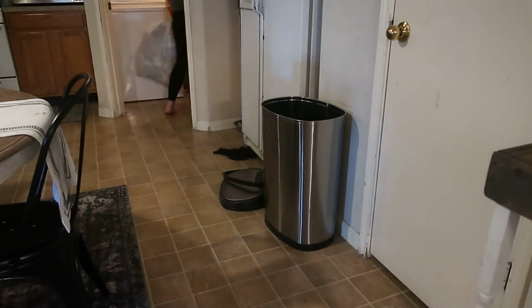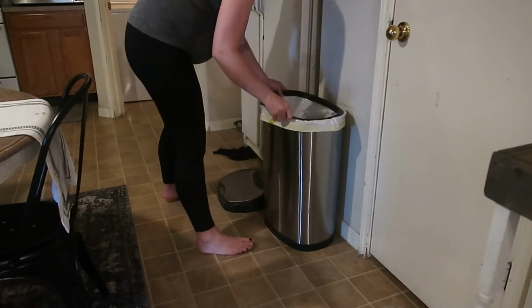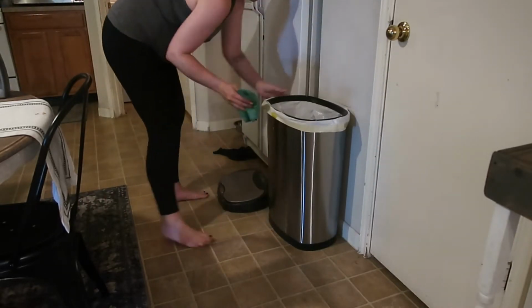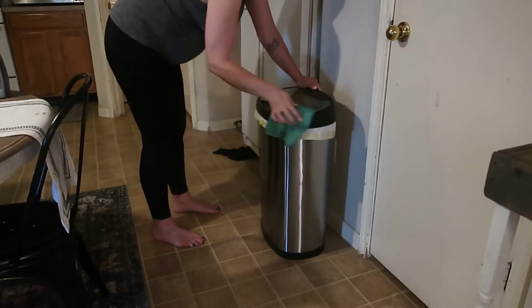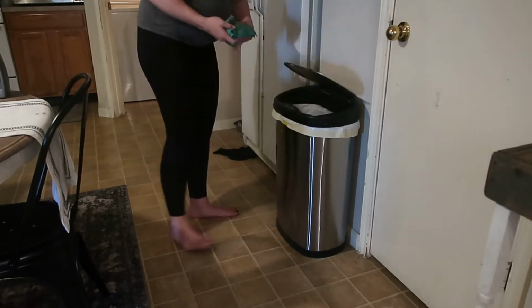I hate having to take the trash out. Is definitely one of my least favorite things to do. But today it was just overflowing, and I also usually don't clean the trash can like I'm doing right now, but I had emptied out the vacuum cleaner and the dust eventually just went everywhere and not necessarily into the trash can. So I definitely need to clean all that dust and gross stuff off.